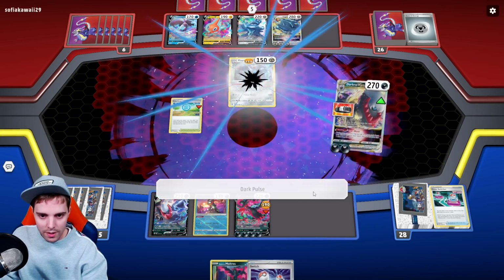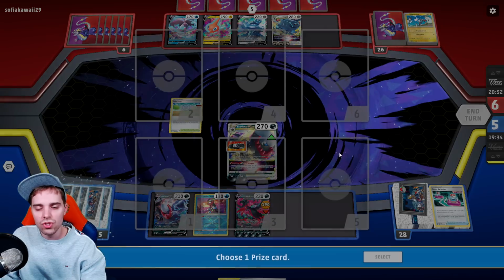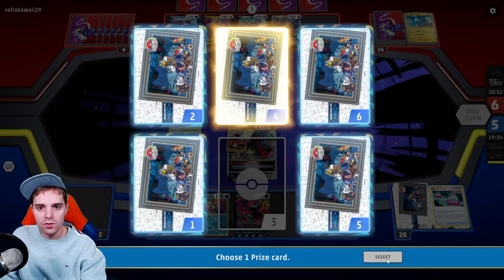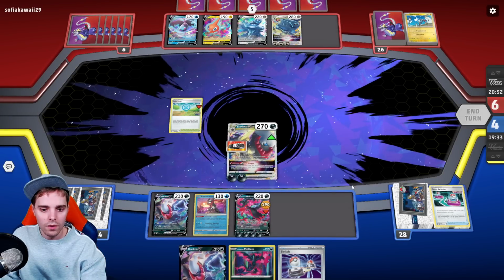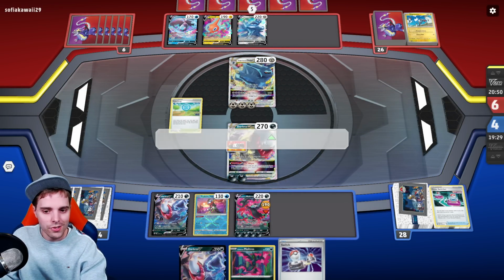210 is getting pretty scary. And they won't be able to utilize Star Chronos, because there's no Magnezone, they only have 3 energies, so... And where are our supporters? Where the hell are our supporters?